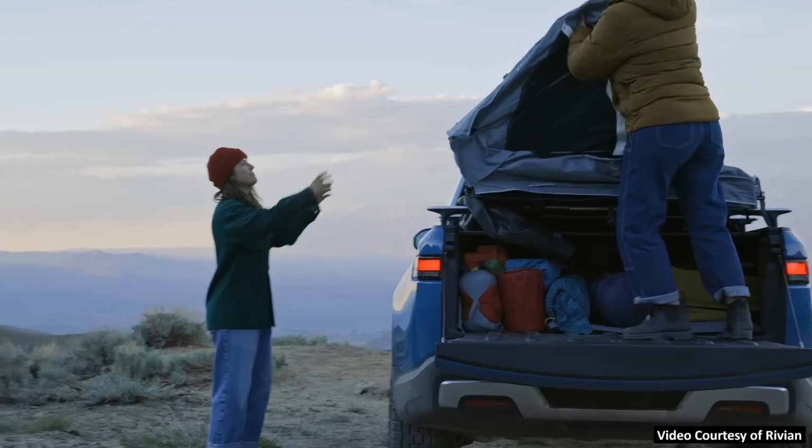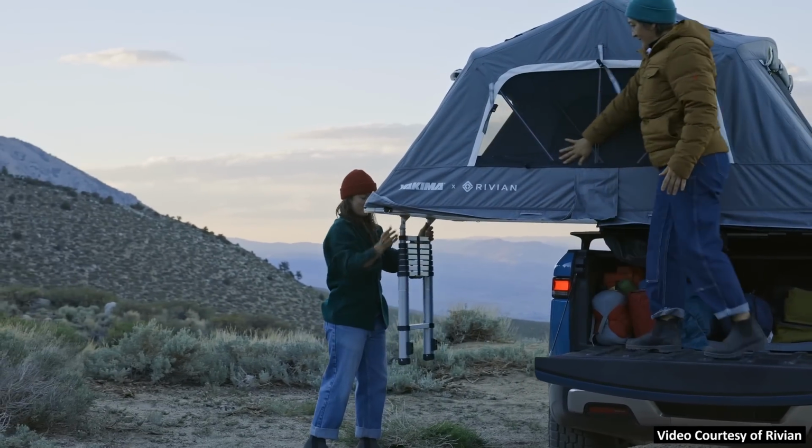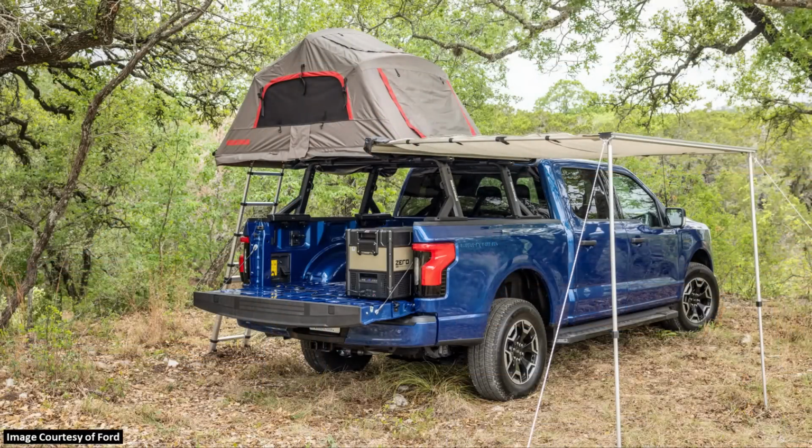Rivian also offers a 3-person tent for an additional $3,100 that connects to the back of the bed of the truck. Now obviously you can buy some different racking systems for the Ford F-150 Lightning and carry various pieces of equipment and outdoor adventure gear. And you can purchase tonneau cover options for the back of the F-150 Lightning as well. And apparently there are tent options available for the Ford F-150 as shown in this picture from Ford.